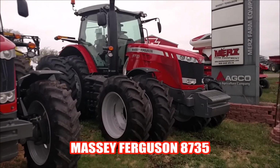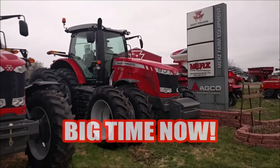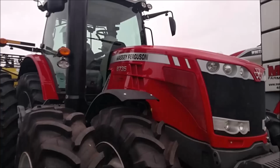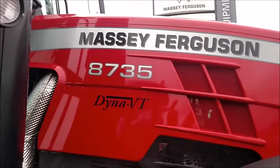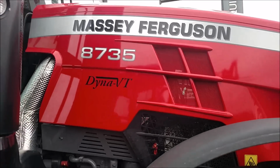8735. Second biggest one Massey makes. They make one bigger, the 8737. That pony right there, 350 horsepower. It's awesome. CVT transmission. Nobody else has anything like it. Deere tries, Case tries. Case's CVT's a copycat wannabe. Deere, yeah, they try. They got an IVT. There's a reason they don't call it a CVT.